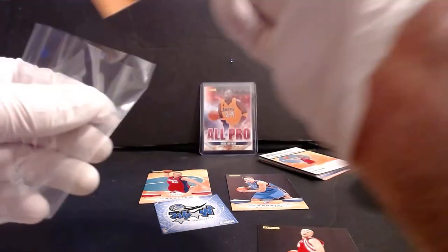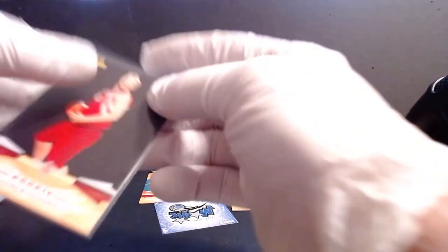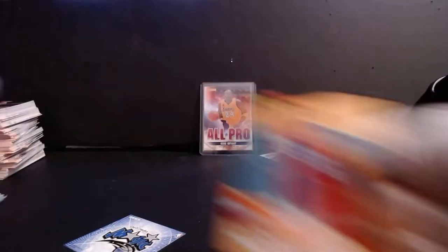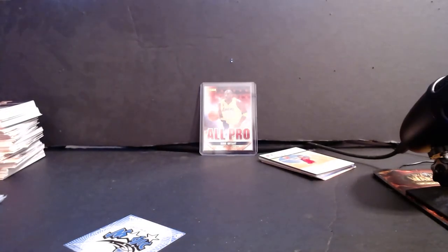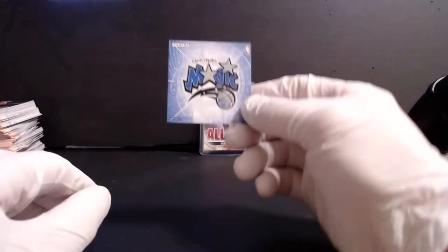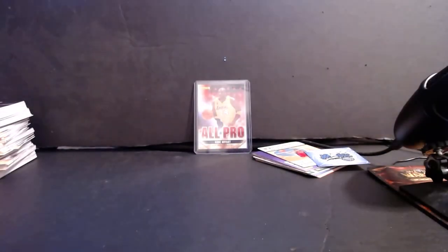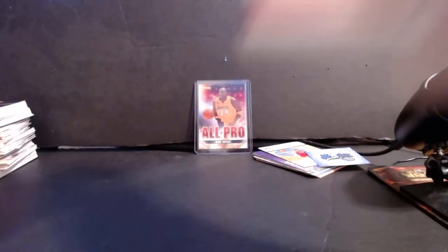Let's leave these up real quick. And our stickers of the Magic. And so here, let me grab four more out of here. Get into our fifth pack.